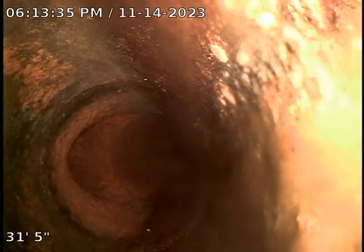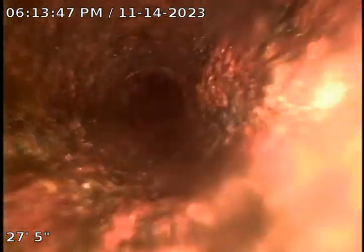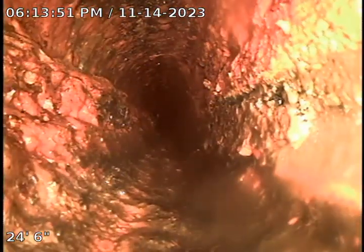This would be the cleanout that's located in the basement. I believe here we're going to be pulling out of the 4-inch line and back into the 2-inch line that's coming back to the washing machine.